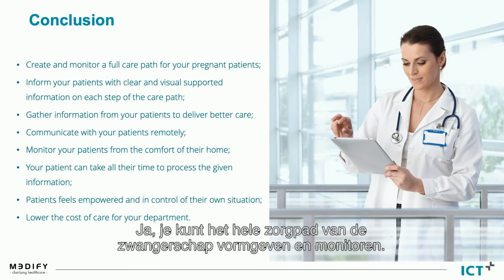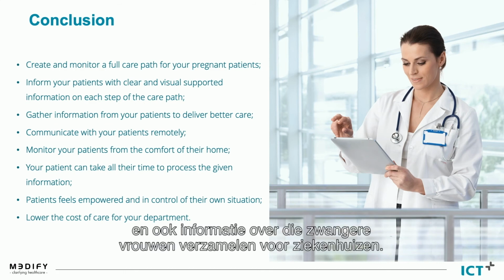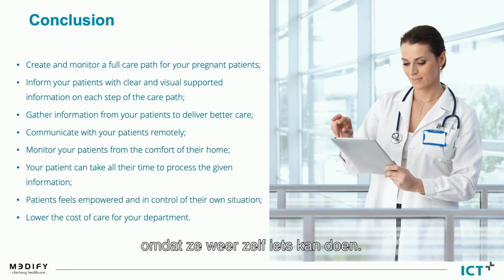Yes, you can really create and monitor the entire pregnancy care path. That's because we share and give information to the patients, but we also gather information about those pregnant women for the hospitals, and they can do the risk assessment, and then the communication to the patient at home, where the patient feels very secure and empowered that she can do something herself again.